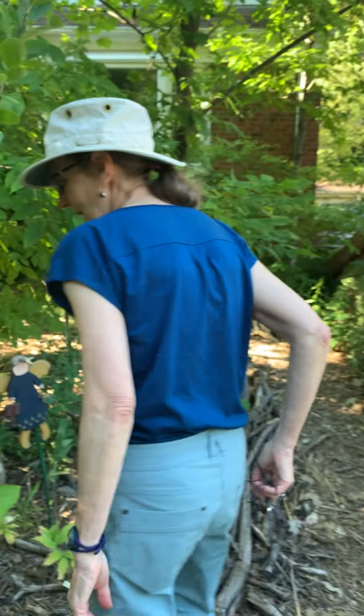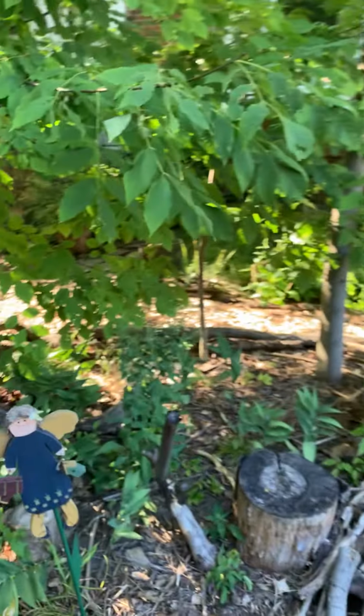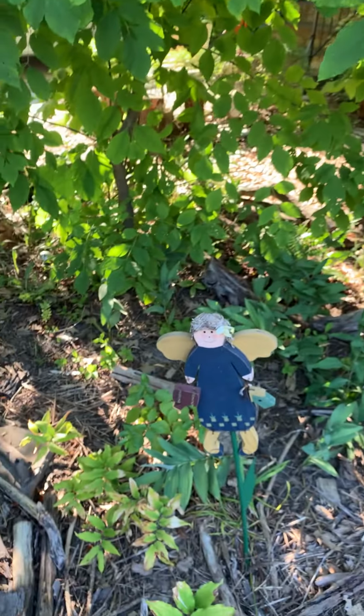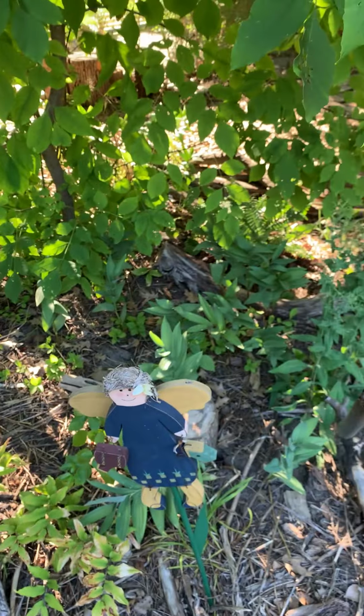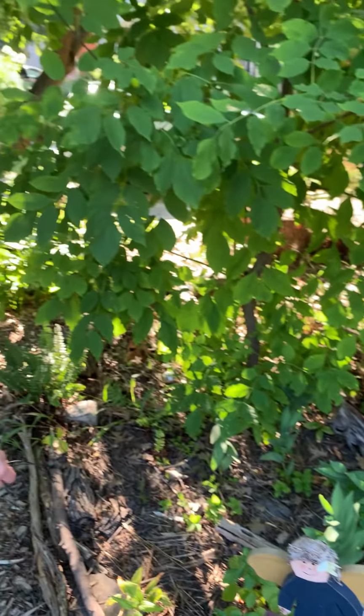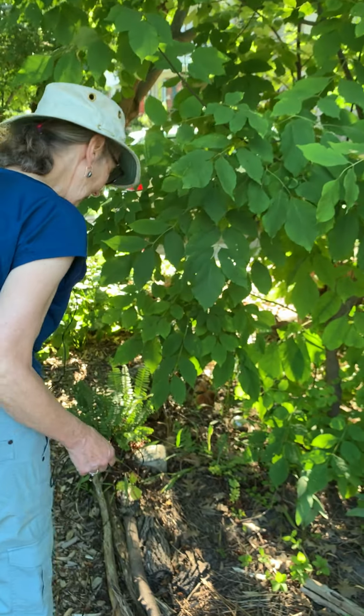For the most part, this is more of a woodland garden, provided with shade from various trees. We have running strawberry and Solomon's seal and Christmas fern and a variety of other things.